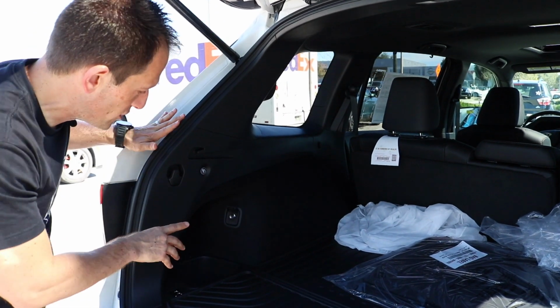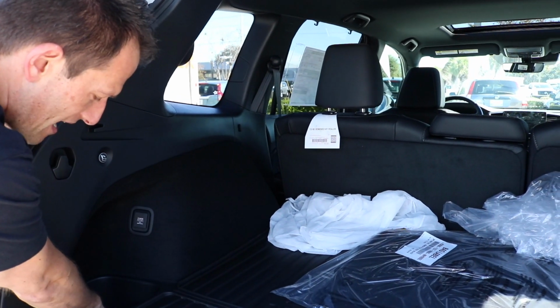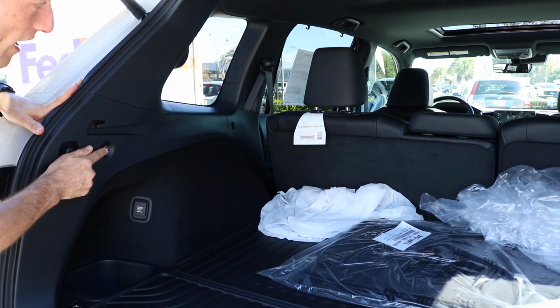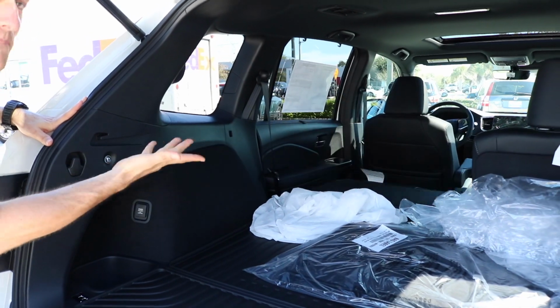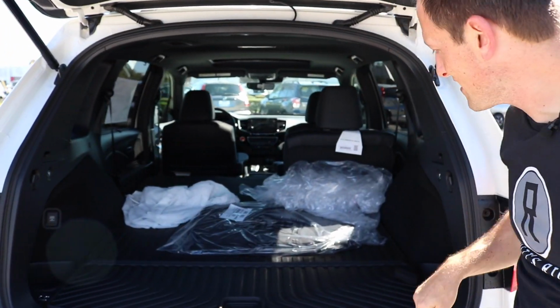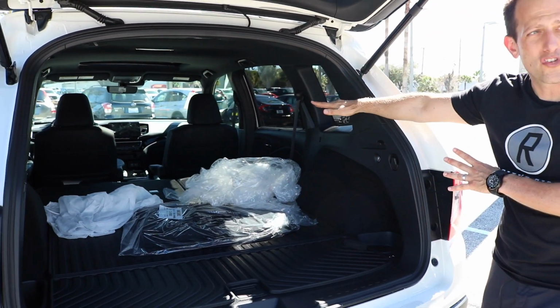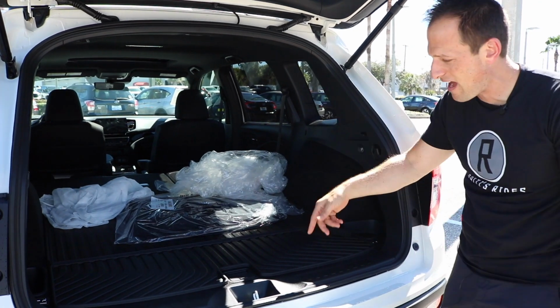Here's a wonderful feature. So you have some power sources here. You got a nice little cubby area for whatever you want to throw in here. Watch this. You hit the button, boom, seat goes down. You thought one was enough? Check this out. Boom, other seat goes down. So that's gonna give you so much usability to get stuff in and out.